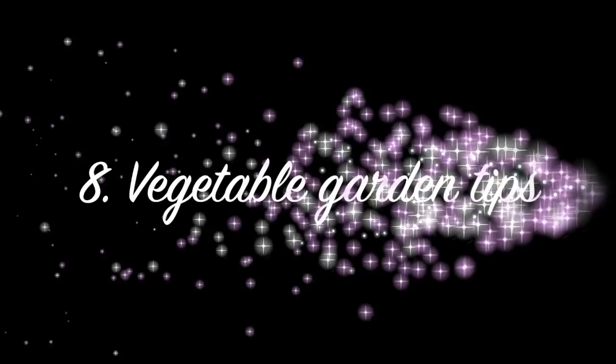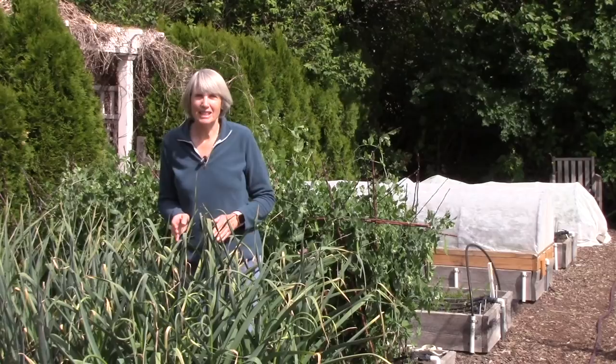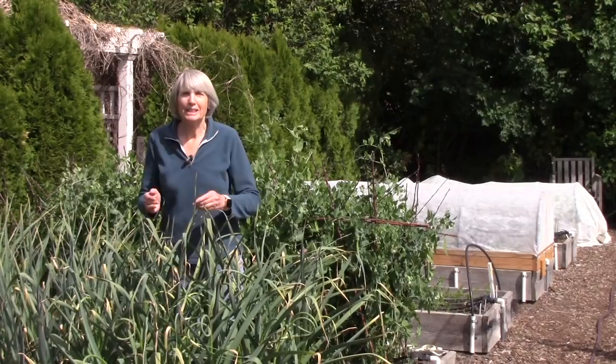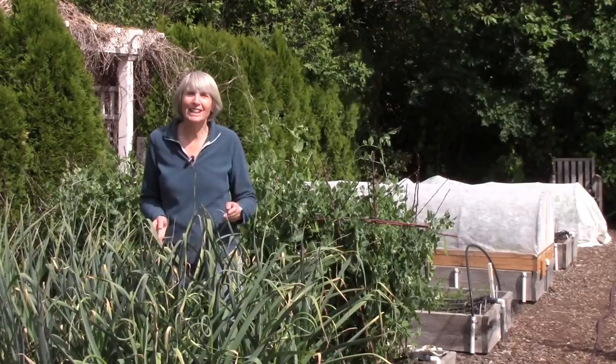Now let's talk about some vegetable gardening do's and don'ts. My first tip is to start small. I know it's easy to get excited when you see all of these different types of seeds and plants at garden centers, but keep it small so that you won't get overwhelmed. If you go crazy planting things, you probably will not be able to keep up with it, and then you'll get discouraged, and I don't want that to happen.